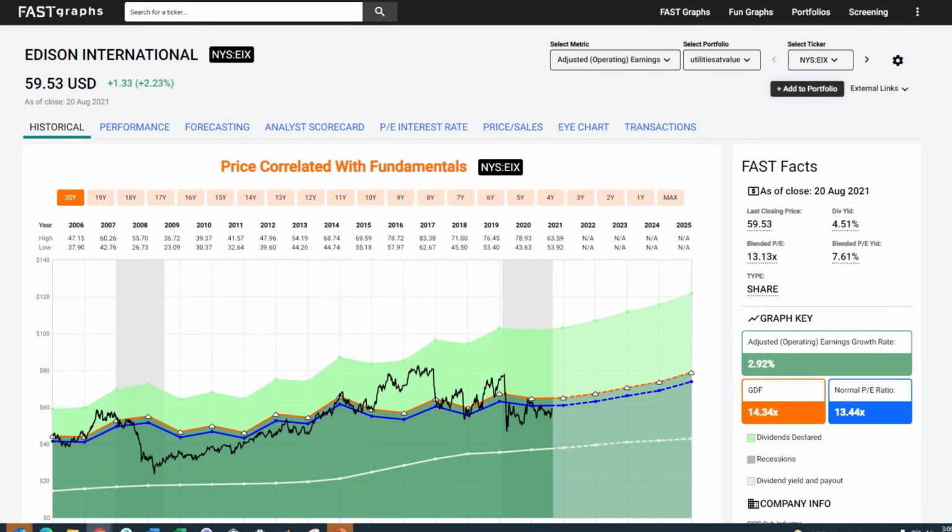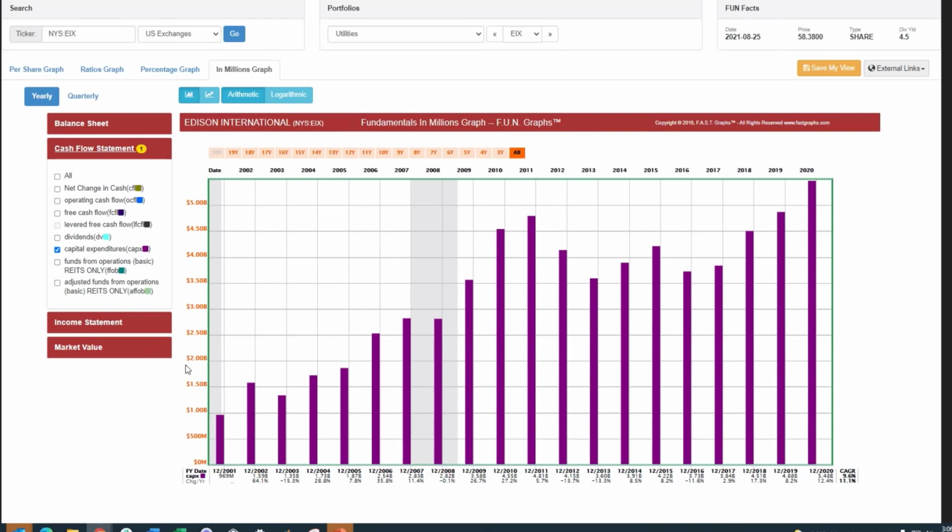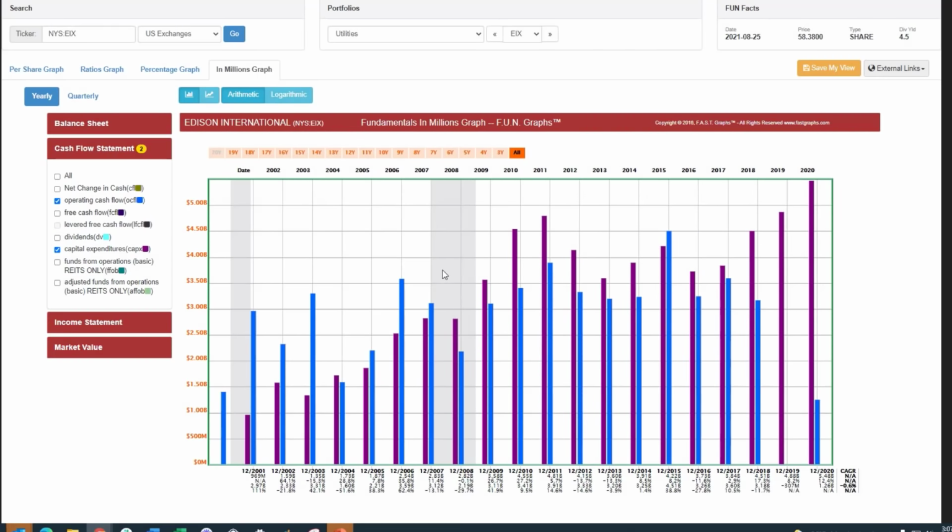Okay, the next thing I do, I want to go into FAST Graphs though and make a real strong point here, because if you look at FAST Graphs, this is capital expenditures off of the cash flow statement. The thing I pointed out earlier is these guys have to spend a lot of money in infrastructure, building out their plants and so on, so they can provide energy to a growing and energy hungry public that they serve. When I look at the standpoint of operating cash flow, what really concerns me about them is something that I think every investor in utility stocks should be aware of.